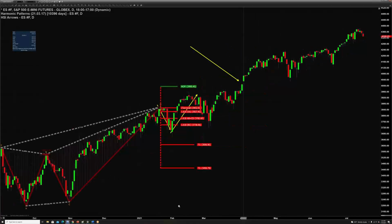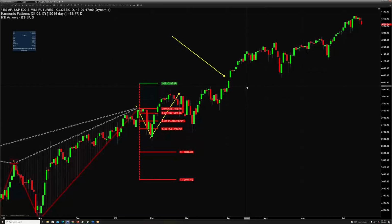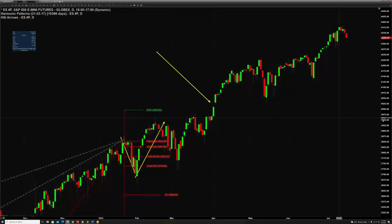And if you didn't have that measured with the hop level, you might just see the breakout gap and say, okay, yeah, that is significant. But it's even more significant in terms of failing the pattern right at that hop level. I mean, we hit the hop level that day. The next day, what does it do? Because we're always looking for the action after it hits the level. And the next day it explodes, continues higher.